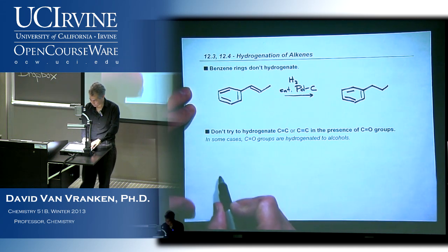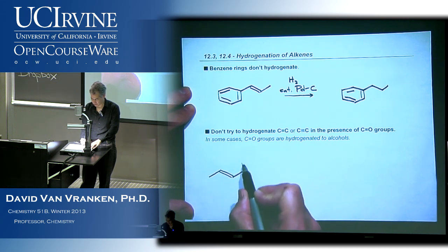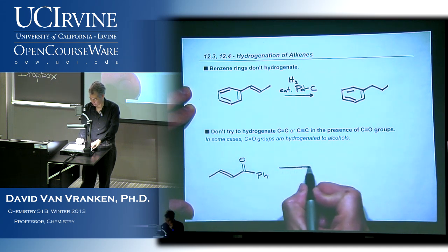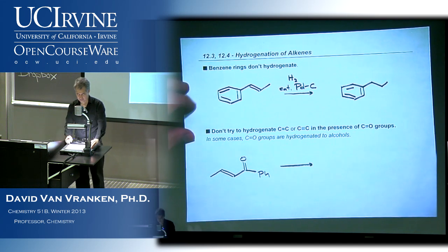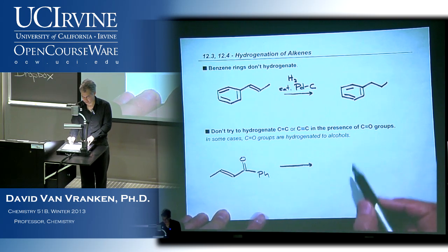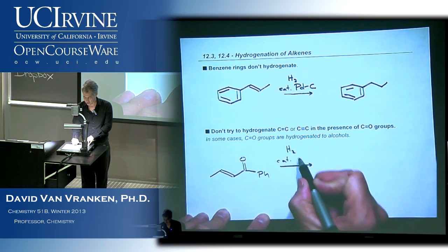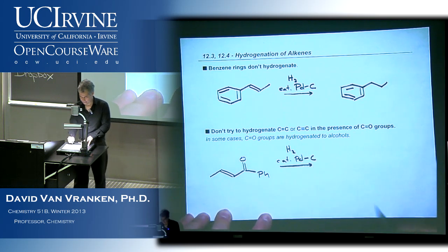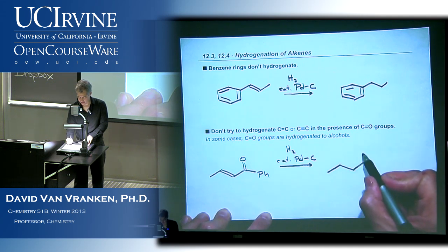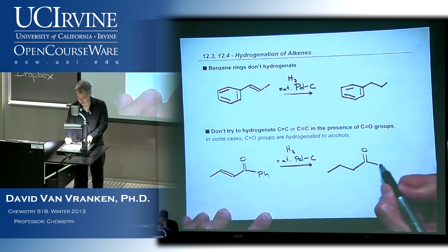Okay, there's one more issue I want you to look out for, and that is carbonyl groups. So I'm using Ph as an abbreviation for a phenyl group or a benzene ring. Remember, the double bonds in a phenyl group don't react with hydrogenation conditions. So if I treat this with hydrogen gas and catalytic palladium on carbon, then we'll end up adding two H's across that, and I'm not going to draw the H's here, but I've added two H's now across that double bond, the CC double bond.